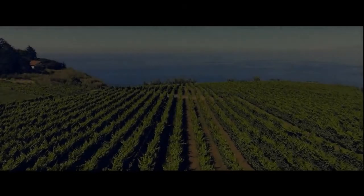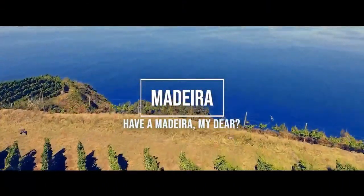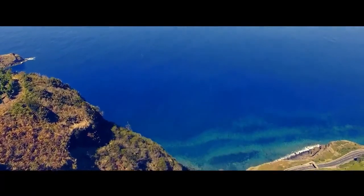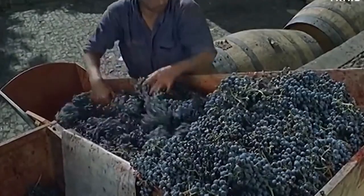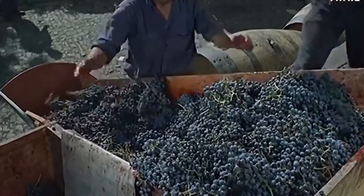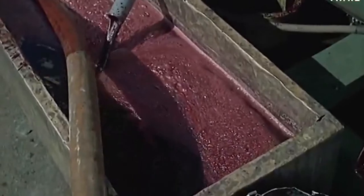However, there is a tiny island where they do not follow this kind of practice at all. Madeira. Here, the oxygen is absolutely key to its production and to its long-lasting qualities. But why on earth would they have chosen to do that when everybody else tries to avoid it?